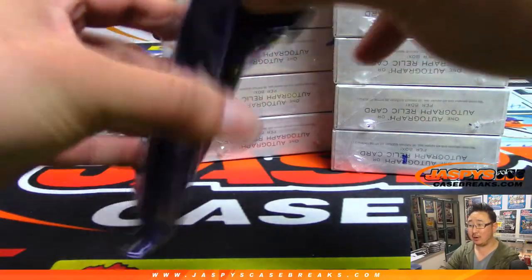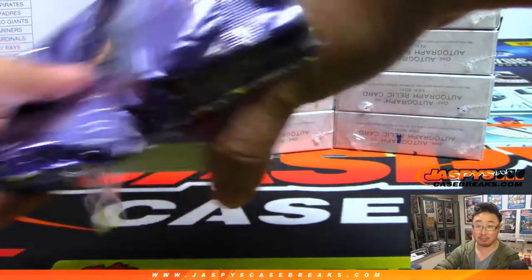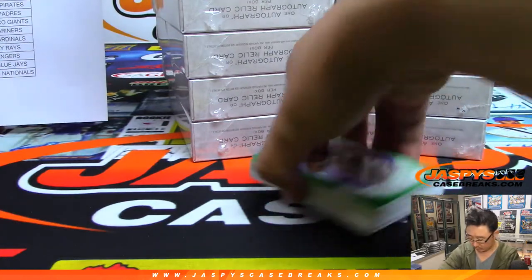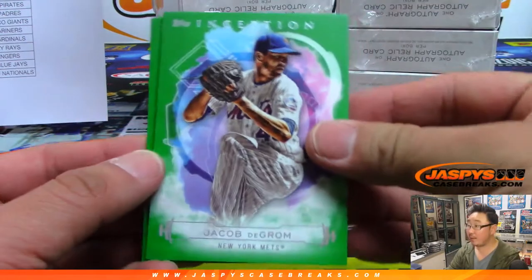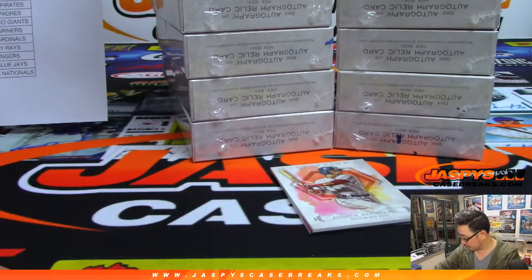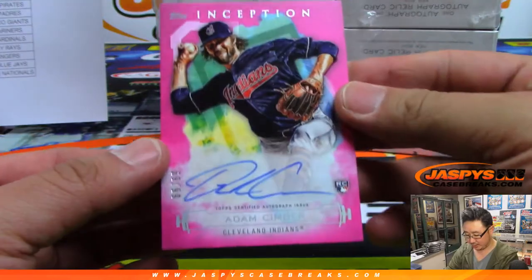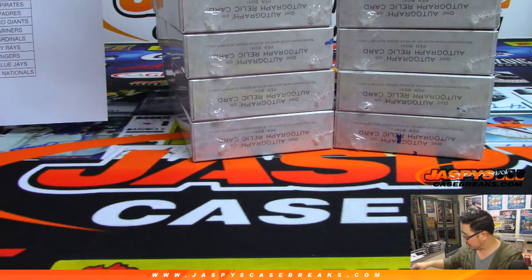Jay is looking for a numbered Rosario autograph, Ahmed Rosario, and a DeGrom. All right, good luck, sir. These green parallels, not numbered. Everything ships, obviously. And behind Benintendi, your first autograph of this break is Adam Keimer, 69 out of 99. Rookie auto for the Tribe, Austin, with the Indians.